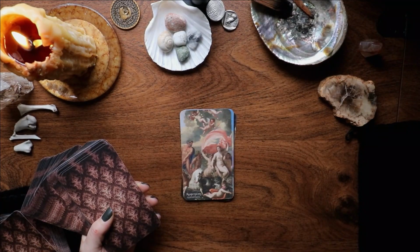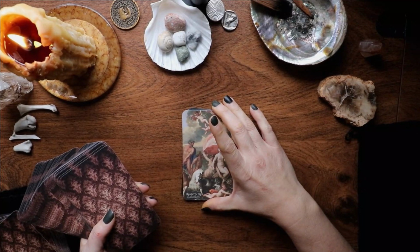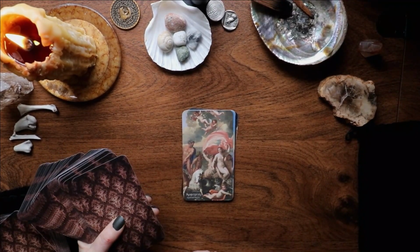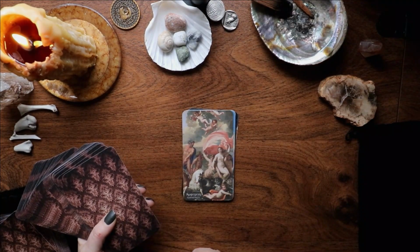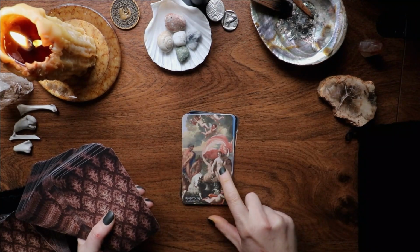Here we have Amphitrite. She's unique to this deck. She's one of the few new goddesses that I actually included here, and she's the wife of Poseidon. She's the queen of the sea, and a beautiful watery goddess that I would not have left out. So there's Amphitrite right there.